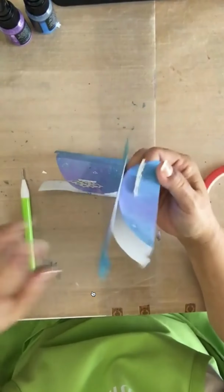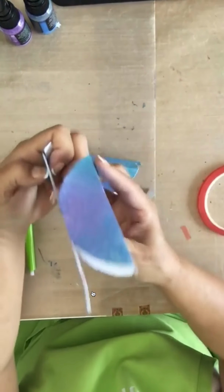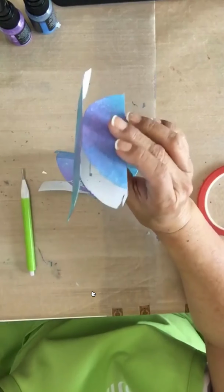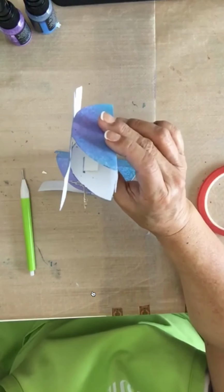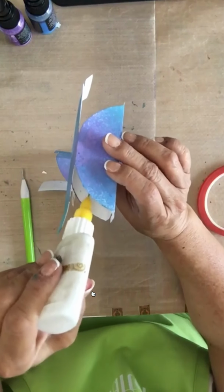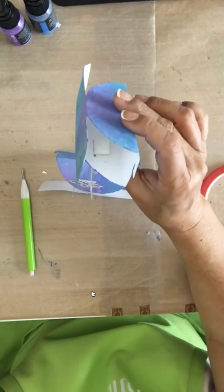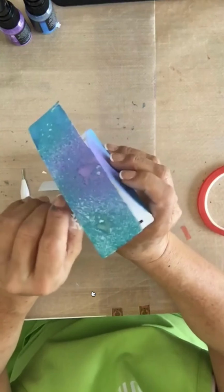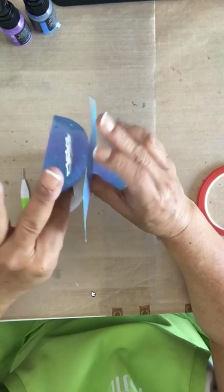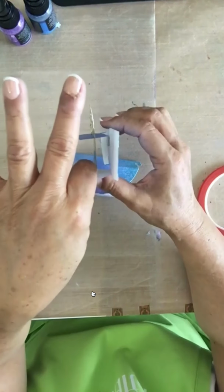Okay, so we're going to do this again, and it feels a little awkward, but we're going to, I don't know, can you see that? We're going to put the adhesive on that flat tab in there, and then we're going to go straight down. I'm sorry I keep rotating this, but it's the best way I can figure out how it goes.